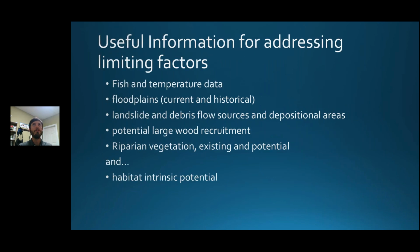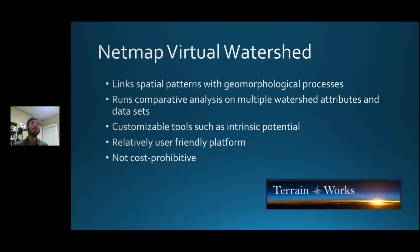So some useful information for addressing limiting factors and for prioritizing: fish and temperature data, floodplain data, riparian re-veg data. Habitat intrinsic potential often is important, knowing where fish are likely to show up or where your other focal species are likely to inhabit. So NetMap, the NetMap virtual watershed, it provides a lot of that data in one user-friendly platform.